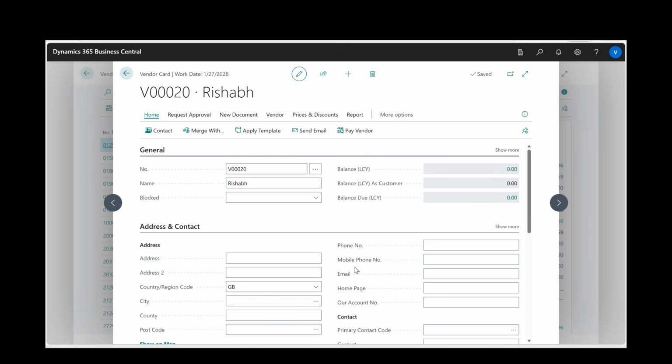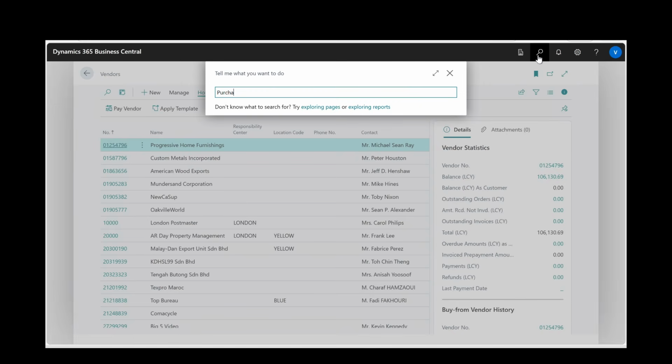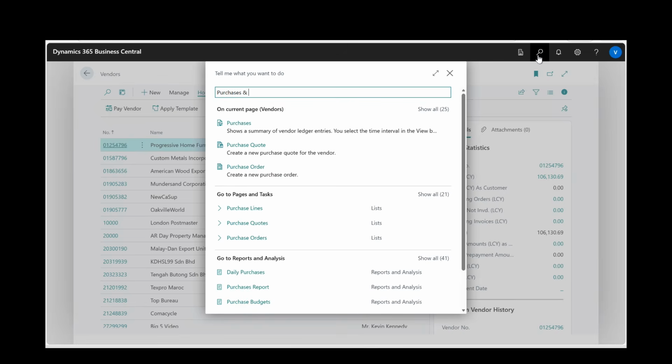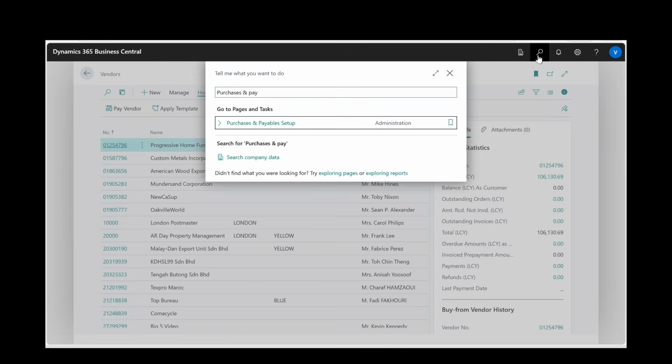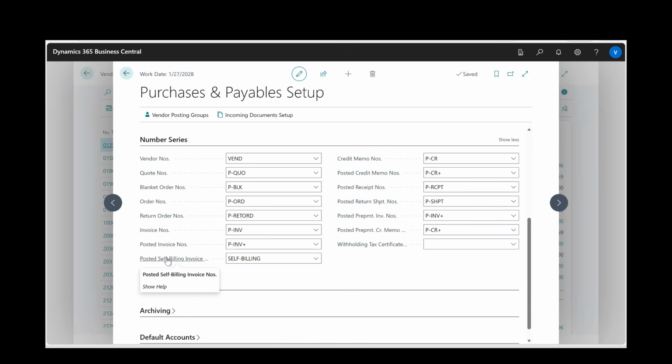You basically create your own purchase invoice based on having a mutual agreement with them. And in those cases, you don't really have to reconcile it with your e-documents and all those areas as well, because that vendor has a self billing agreement in your organization, right? So I will just show you a very quick demo about this.